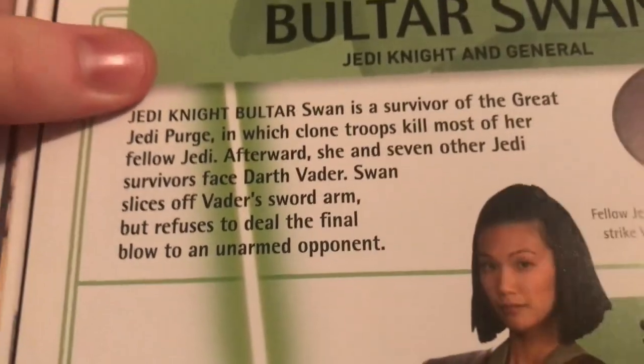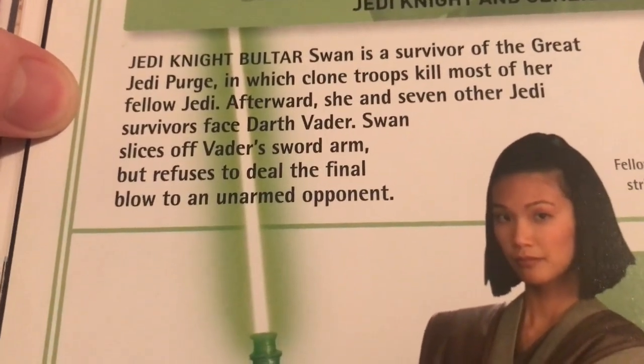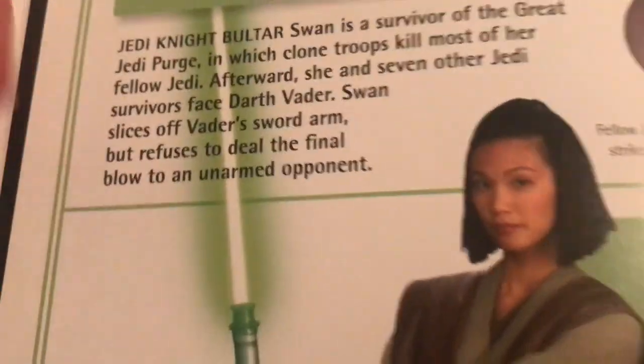Up here we have more EU. Swan is a survivor of the Great Jedi Purge. That's not information from the films. That's information from the Purge comic book. She and 7 other Jedi survivors face Darth Vader.